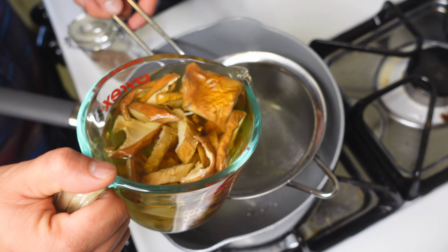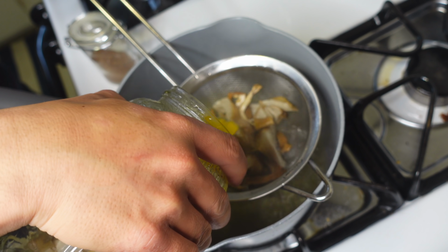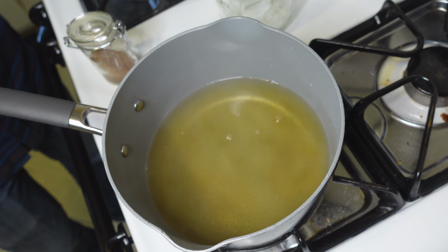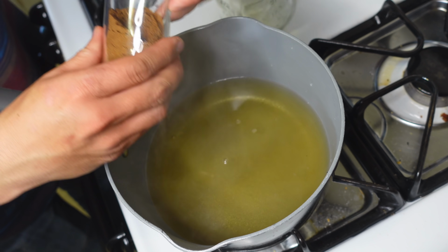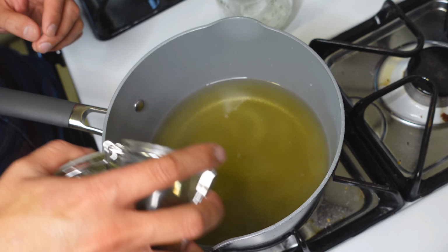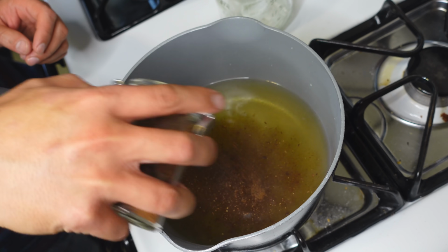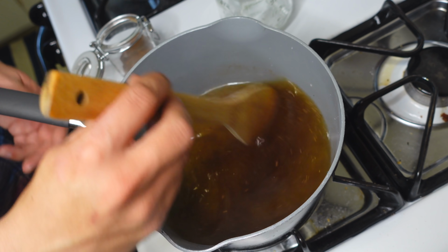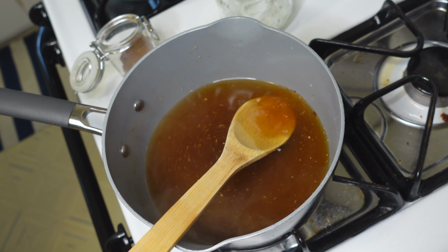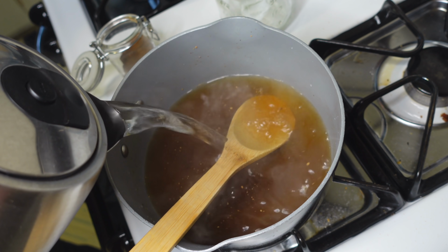Mushroom broth. And then we're also going to add the powder. Remember that? The mushroom powder. So we should have a very tasty mushroom stock here. A little more water to it.